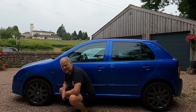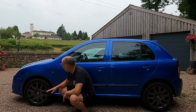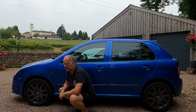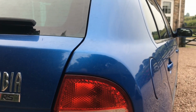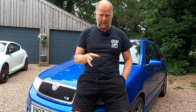Skoda do like to do things a little bit differently. Don't discount cars that have been lowered, but I would avoid cars that have been smashed too low. You'll find when looking for the vRSs, the vast majority will have been modified, and quite drastically modified as well. Personally, I'd avoid those. The more the car has been modified, the higher the risk you're going to run into problems.